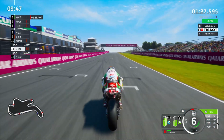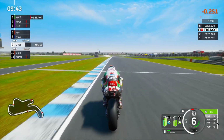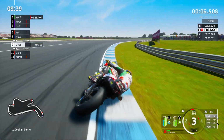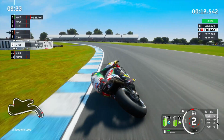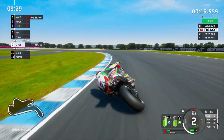As we come across the line, what are we looking to do? We're looking to do a 120. No, we didn't break the 129 barrier. We're in the 129.121. That puts us in 9th. So we've dropped down to 9th now in our overall battle to be on the podium here at our home round.